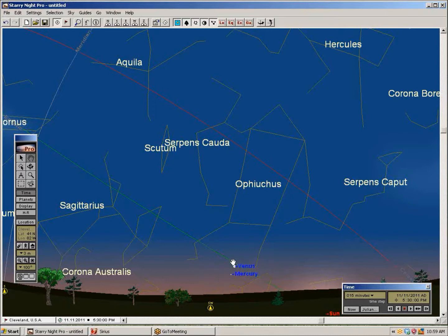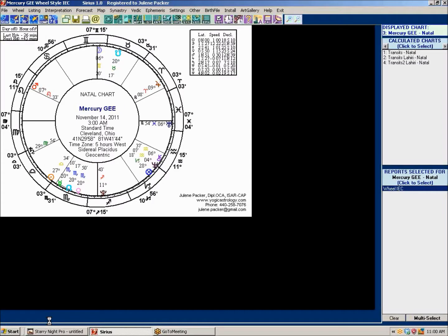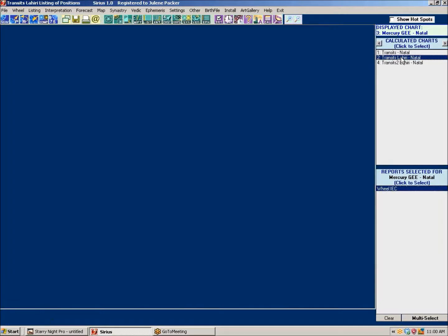So we can see here that even though we know that Venus and Mercury are in the same degree of the zodiac, Mercury is below Venus because Mercury is at a lower celestial latitude. They have the same degree of celestial longitude, but Mercury has a lower celestial latitude. This is also south declination. So I want to take this to a chart so that you can see what I'm talking about here in our little table. I want to do this one first.